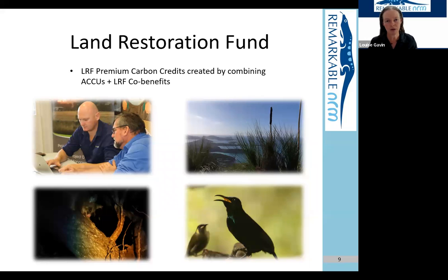So in order to get that premium, they are basically saying that you need to deliver a carbon farming project, and it needs to be one of the Australian government approved methods. But then on top of that, you need to show that you've got some other benefits. They're calling them their LRF co-benefits, so Land Restoration Fund co-benefits. The co-benefits that they are looking for are socioeconomic, First Nations, and environmental co-benefits.